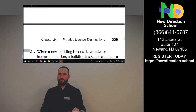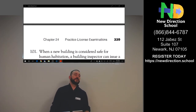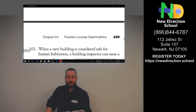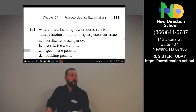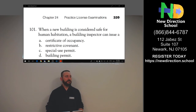That was chapter 1, and a little bit on chapter 2. 101. It was so long ago. I know, right? A month ago. When a new building is considered safe for human habitation, a building inspector can issue a certificate of occupancy, restrictive covenants, special use permits, or building permits. The correct answer for 101 is A. CO, certificate of occupancy. It's okay to occupy.